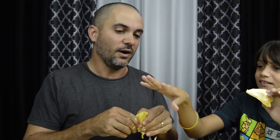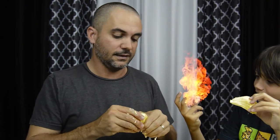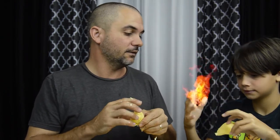Yeah. Washing with water isn't gonna do much good. You need... What am I supposed to put on it? Hot lava? Yes, you stick your hand in hot lava and it cleans your hands right off.